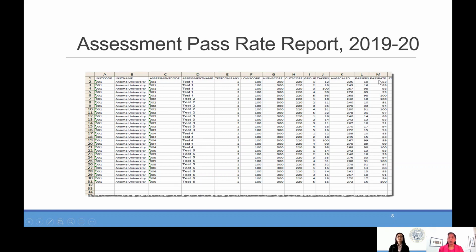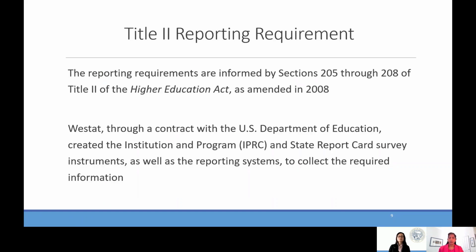I would recommend you make a copy for your file, because this is the information Pearson will send to Westat, and Westat will upload in section 3 of your IPRC. This finishes phase 1. Now we'll move on to phase 2.